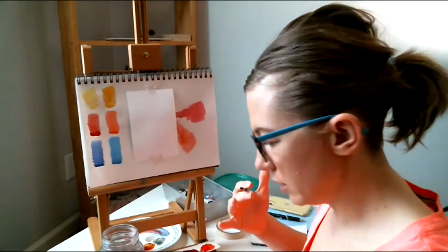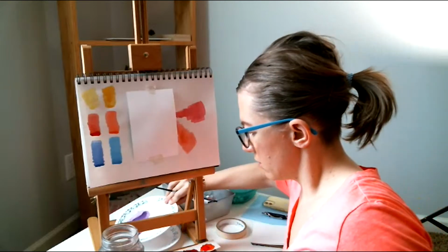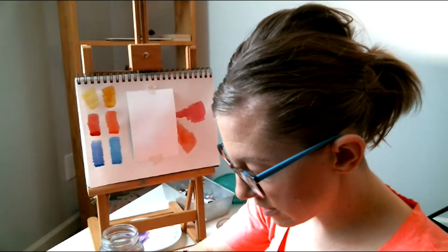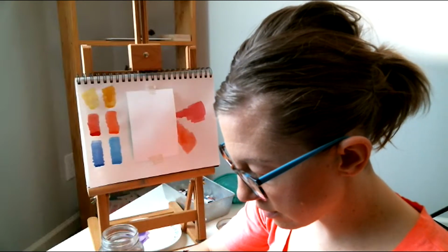I'll try to talk through it too. I want to make sure I have all my colors. I'm going to go into sap green. It was that convenience color that I talked about having in your palette.